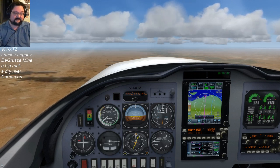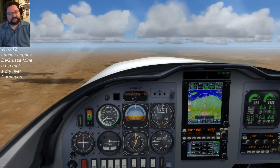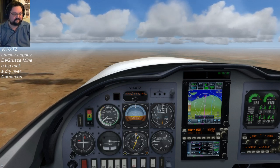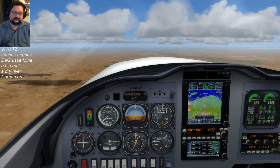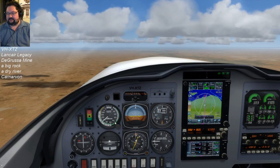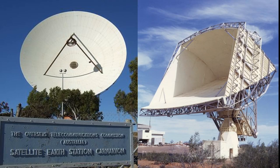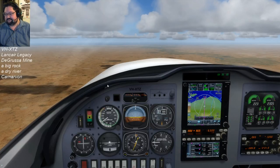Anyhow, the other thing that they did was a tracking station, a lot like you have at Parkes in New South Wales. They had a very large radar dish that would send telemetry down from Gemini, Apollo, that kind of stuff. So they actually had this kind of setup. Satellite Earth Station Carnarvon. A big dish that picks up signals from the Gemini and eventually the Apollo rockets.